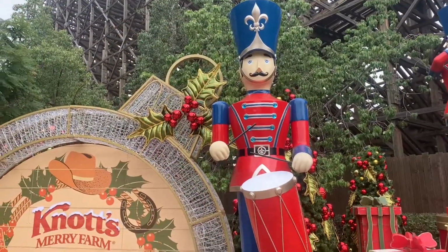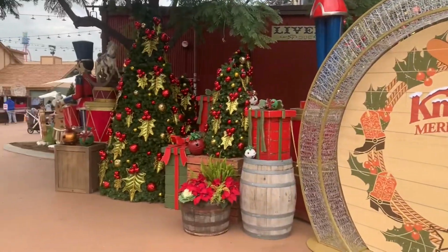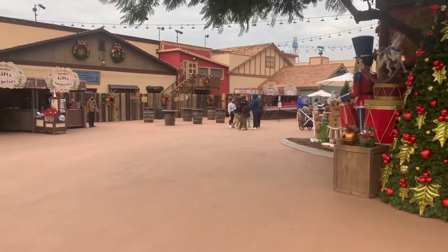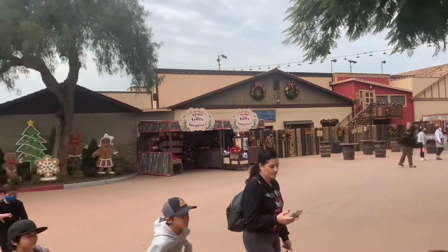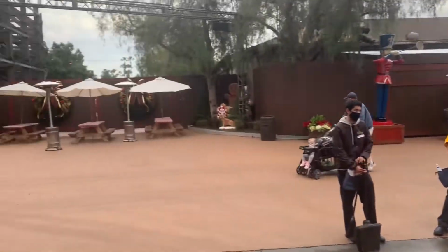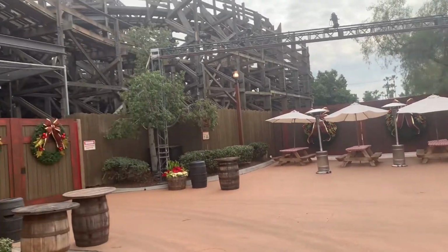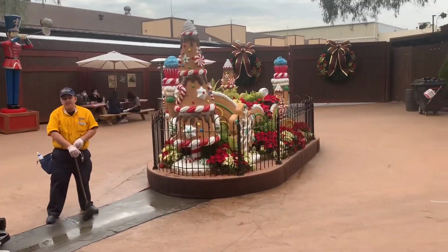Yeah, so come down to Gingerbread Lane, past the exit to Ghost Rider. There's just all kinds of room here, Julie. There is. I mean, there's tons of room. Come over here and get something to eat, see the great decor, take some photos. And look, empty tables here. And there is Ghost Rider. All right, so come on, check it out at Knott's.